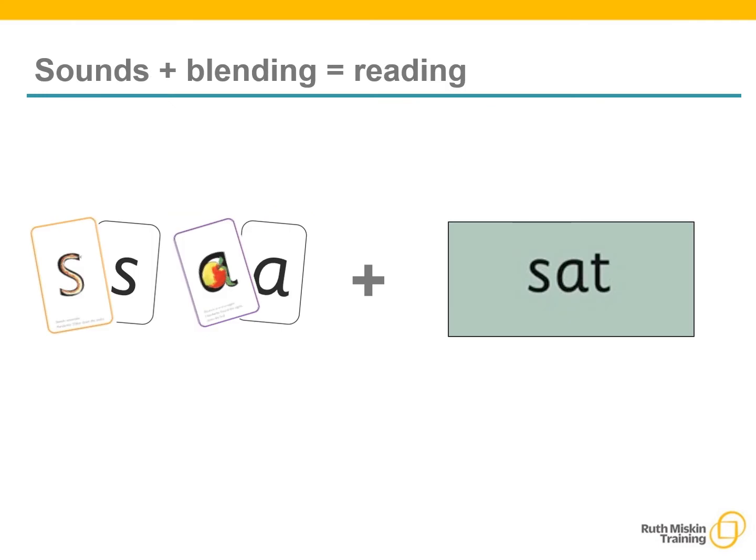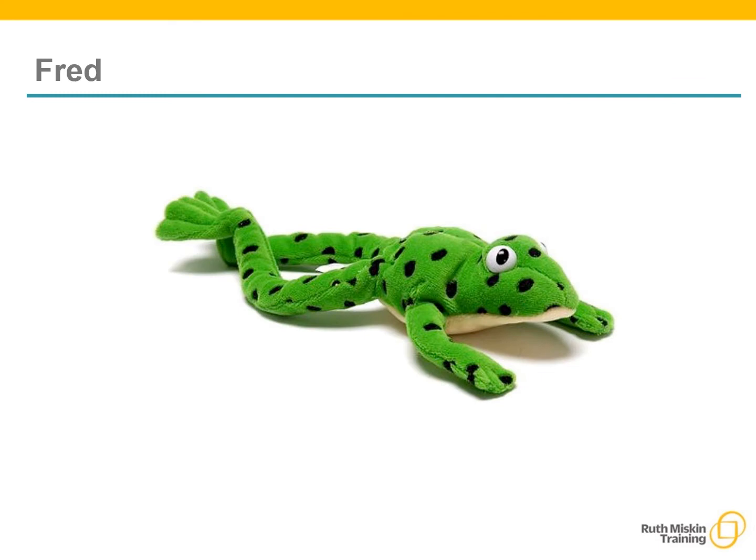So sounds and blending is what equates to reading. So children will have their sound cards and they will put them together, and you can see on the example here it's at, sat. Your child may come home and talk about Fred. Fred is our frog. He's our Fred fingers. He's Fred in our head. He is our model of how we use these strategies to help us to read. So he appears in every lesson and Fred talks to us. He then talks to the children and he models those good strategies of reading.